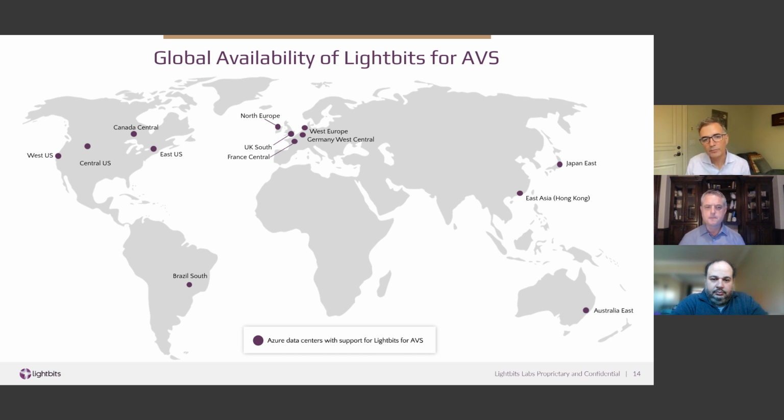And as we discussed earlier, they can get that completely as a service from Lightbits, because many move to the cloud so that they don't have to manage infrastructure. They want to get storage as a service. And that's exactly what we provide for those customers that want to consume it that way. So we're available globally as a high performance storage option for AVS.